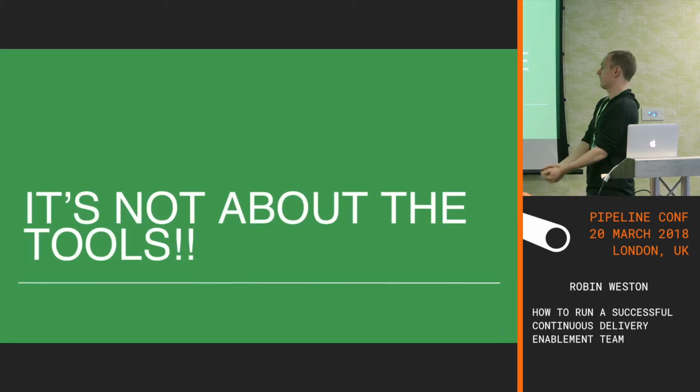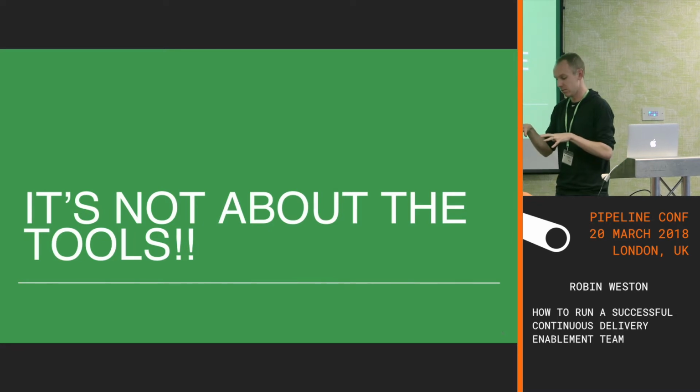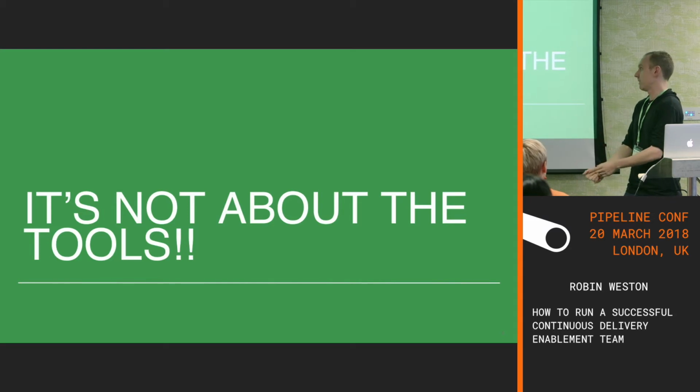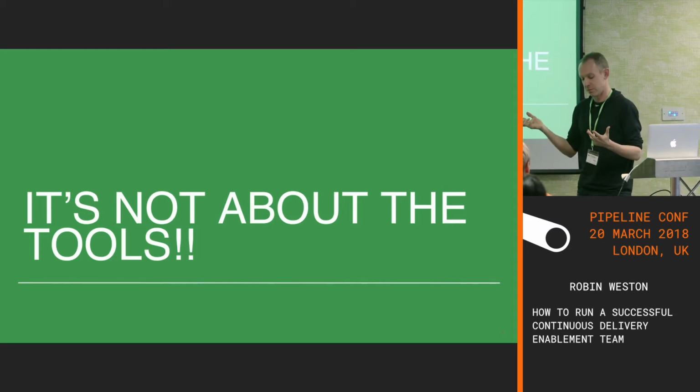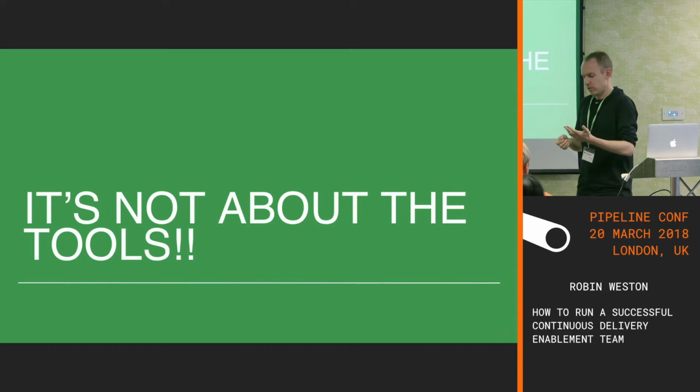So first learning: it's not about the tools. I can't stress that enough. I think this conference is great because in so many of these talks there's hardly been any code and not much talk of tools, which is brilliant. But basically, when we landed and said, right, we're the Continuous Delivery Enablement team, the powers that be were like, okay, cool, so you're going to tell us what tools we should use. They were using Jenkins. They were like, well, tell us what we're going to replace Jenkins with, and then we can go on our merry way. What's the implementation plan?